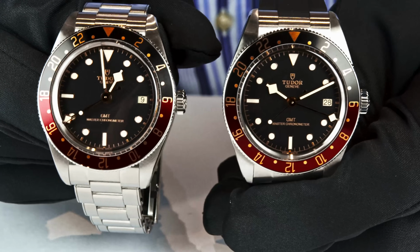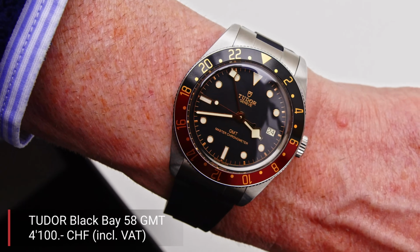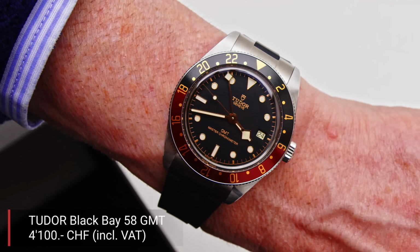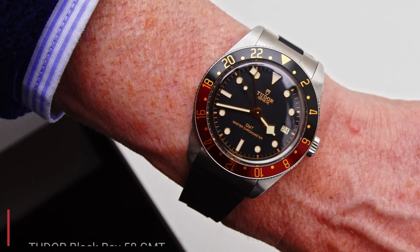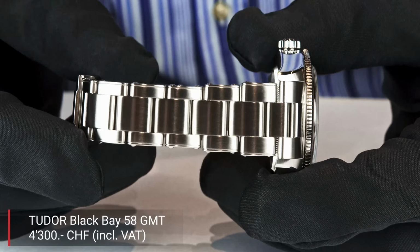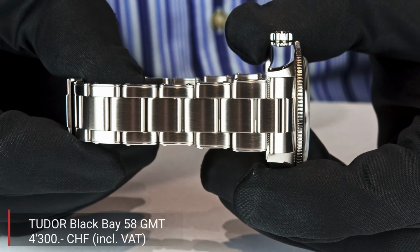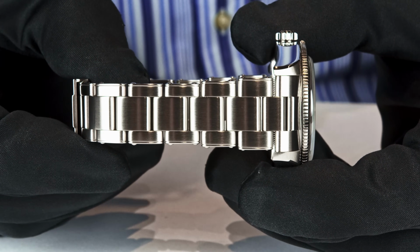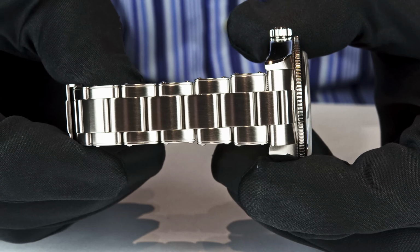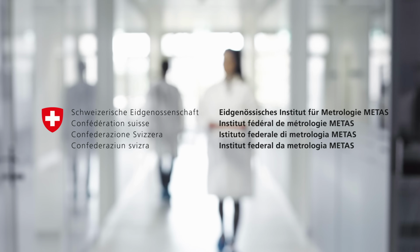I will now tell you what you have to pay for these watches. The version with the rubber strap is sold for 4,100 Swiss francs, including taxes. And the version with the beautiful oyster bracelet, or as Tudor calls it, the link bracelet, is sold for 4,300 Swiss francs. I have to repeat that because that price is really simply stunning. 4,300 Swiss francs.